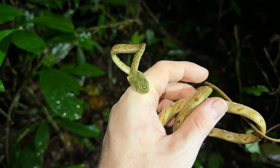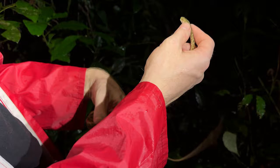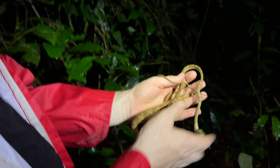Take this swipe and move it. I'm not letting him chew on me for longer than like 10 seconds. Hell no. I don't know about the venom of these guys, but I'm sure as hell not going to be the first person to find out.